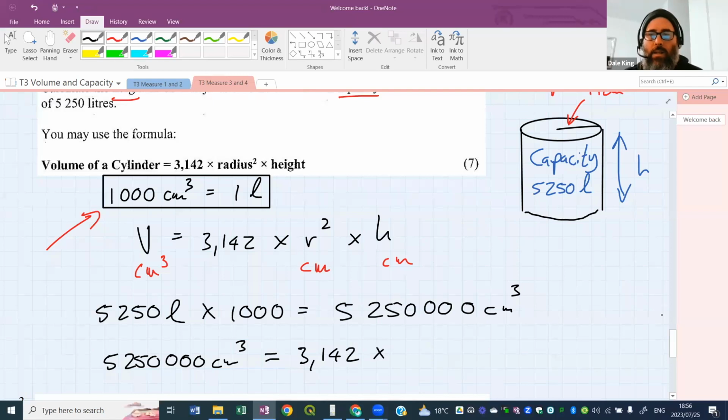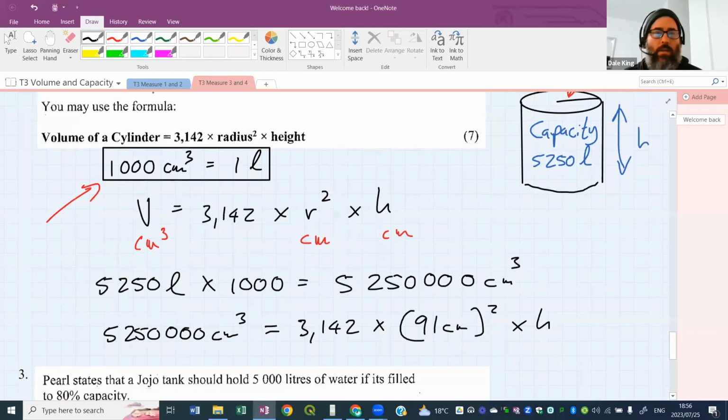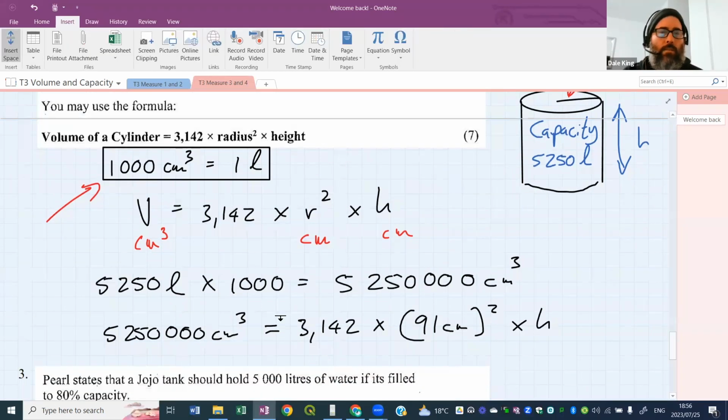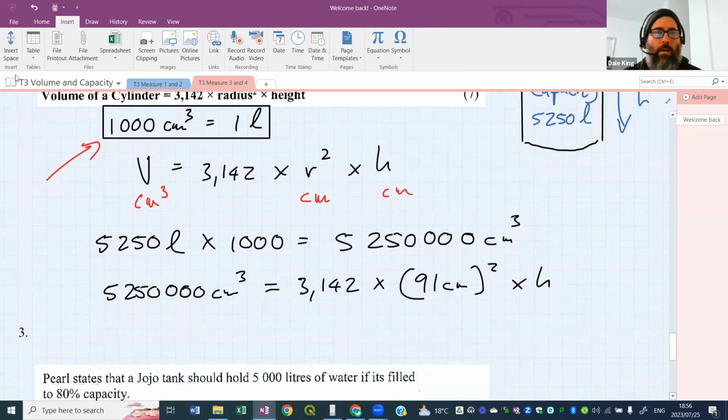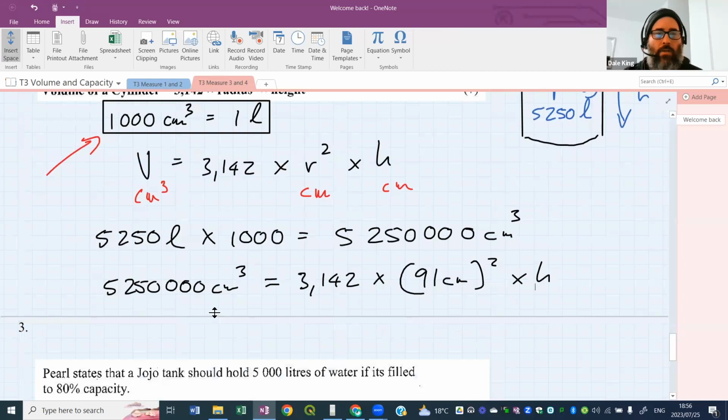Radius is 91, and it needs to be squared. I'm writing the units and then I'm going to square it. I like to use brackets. Sorry, it's just my thing. Don't shoot me down, you don't have to use brackets. Stay with me now, we're nearly there. We're nearly finished for the night, then you can go have a hot beverage.